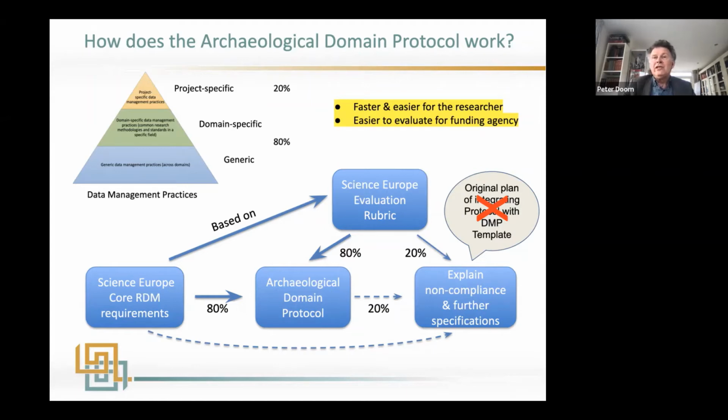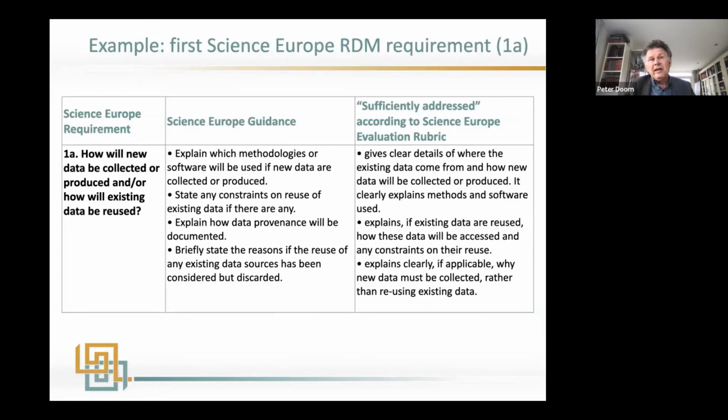But of course, you can never enforce these things. There may be good reasons to deviate from any standard. And therefore, the idea was that the elaboration or the non-compliance was explained in the data management plan. But we started working on the protocol from the Science Europe guidelines, and the data management plan started from the point of view of the Horizon 2020 and later Horizon Europe data management plan. And it simply wasn't possible to make a complete mapping there. And there you see what happens, unfortunately, if research funders do not agree exactly on what to require of researchers. Still, we hope that we have created useful tools with as much integration as is possible.